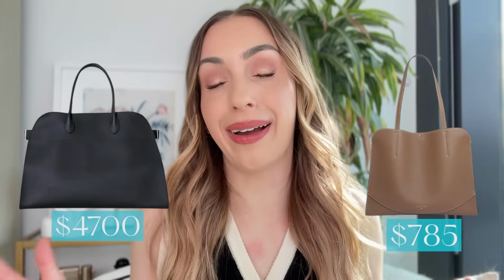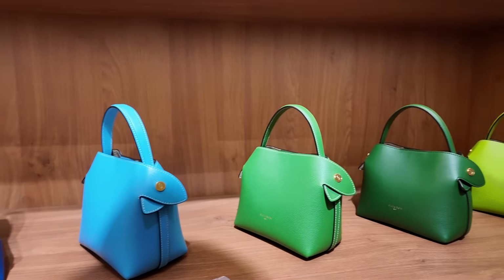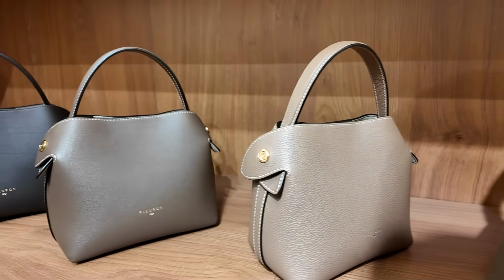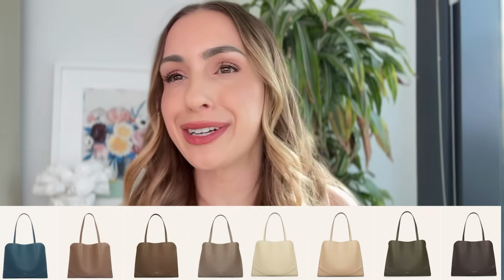And I mean, I've said this before every single time I talk about Florent, but their bags come in so many beautiful colors. The Oak Tote in particular comes in a gorgeous array of neutrals. You have literally every single undertone and neutral that you could think of. So I like that they give you a lot of options for colors as well.